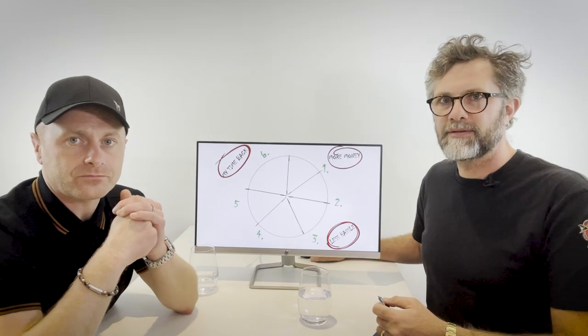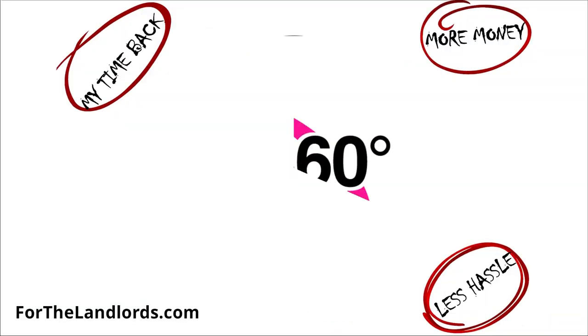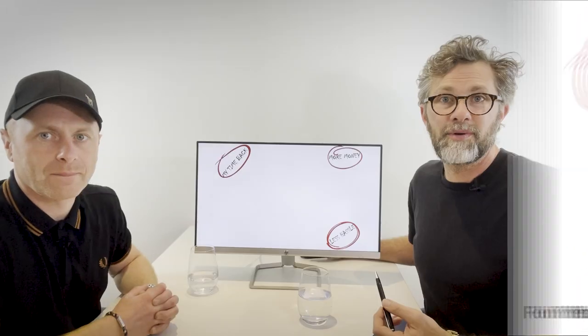Okay. Well, thanks for that. So that's the wheel. And the reason that's important, that 360 degree approach, is that it's the right foundation.